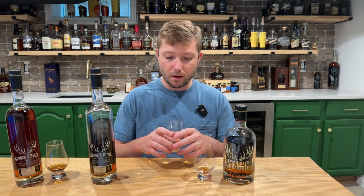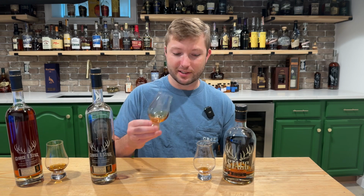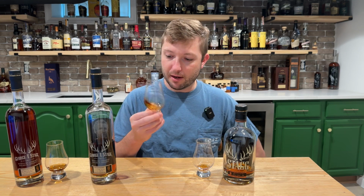Anyways, let's go ahead over to the George T Stagg and see. Man, that brown sugar is just so dense there on the nose here, where it was more confectionery sugar sweetness there. Man, it just smells deep. Anyways, off to the palate.